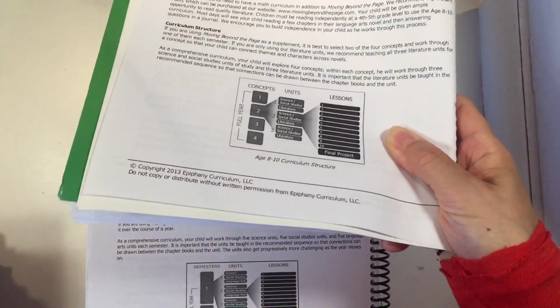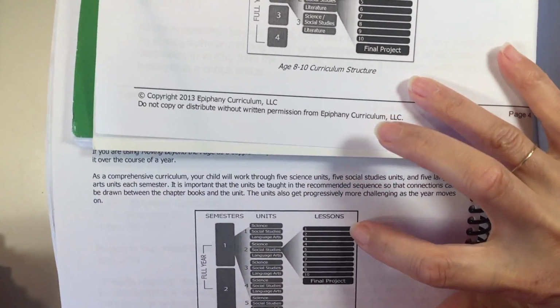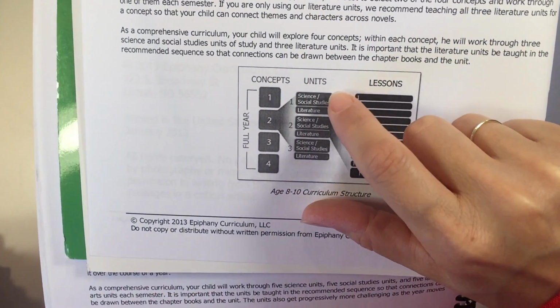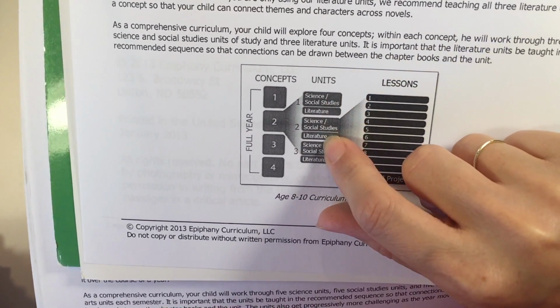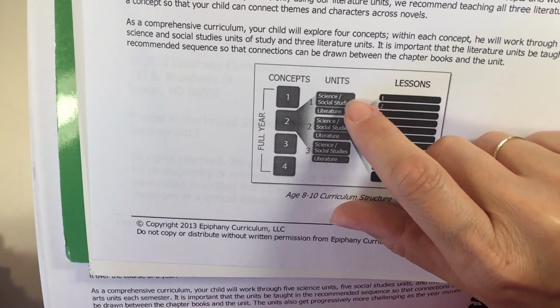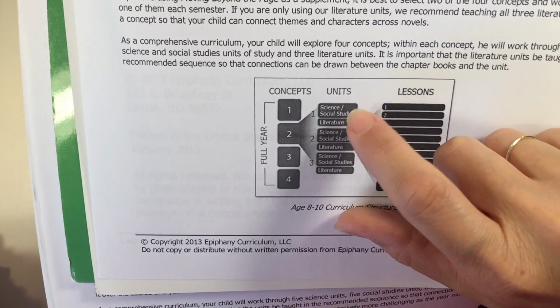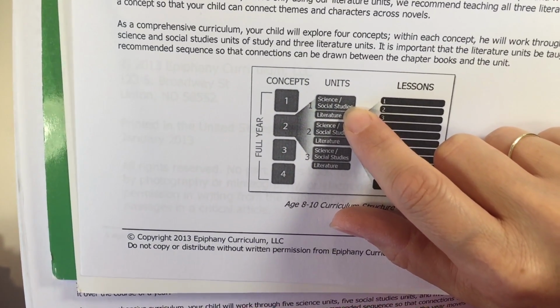So this is the elementary age and this is the junior high age, and you can see that you have 4 concepts, and then each concept has 3 units, and in the units you'll always have a literature unit, but you'll either have a science or a social studies unit that coordinates.